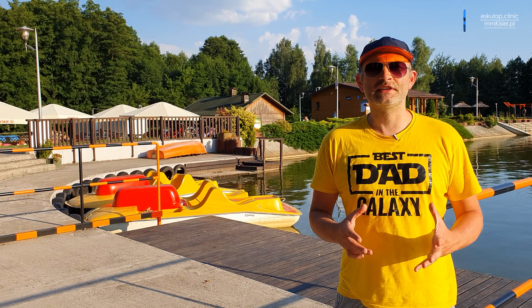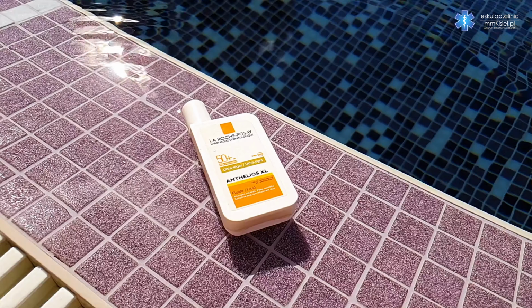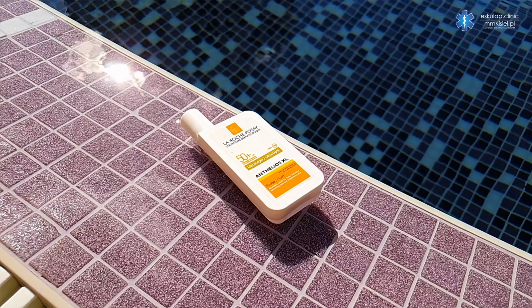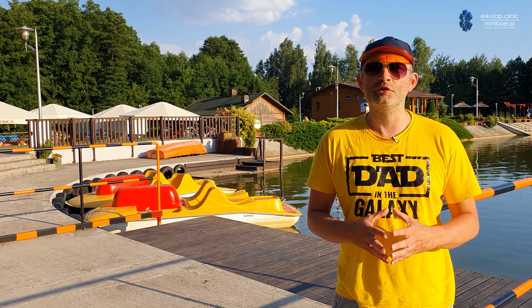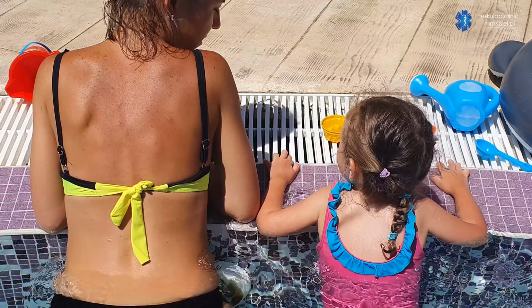The basis of protection is avoiding sun exposure during the hottest hours, wearing a hat, sunglasses and clothes. Filters should not only be applied to the exposed parts of the body, but also to covered ones. A linen or silk shirt will not fully protect us from UVA, photoaging, cancer or hyperpigmentation.